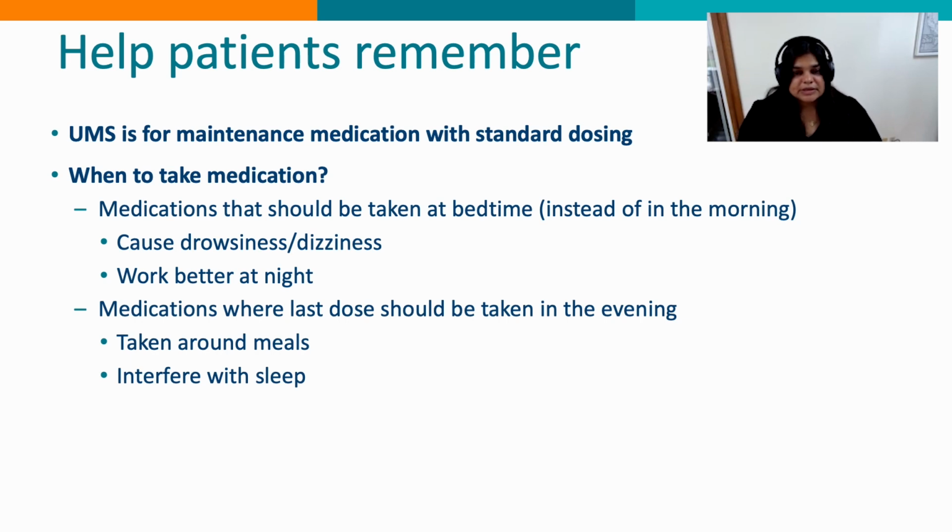So using UMS directions when prescribing helps patients remember when to take medication because, like Cliff talked about, it's difficult to remember every instruction that you are given when you're in the healthcare system. And UMS medications are from maintenance medications with standard dosing.